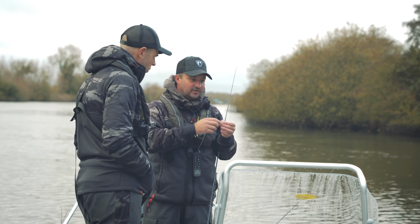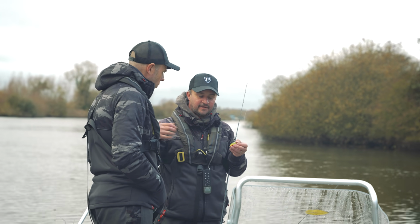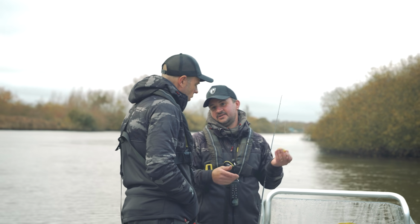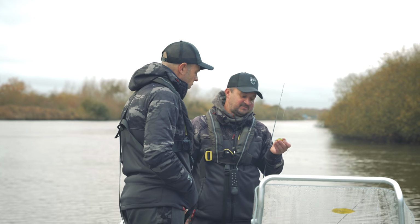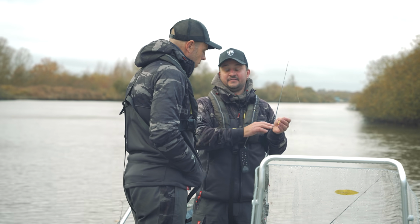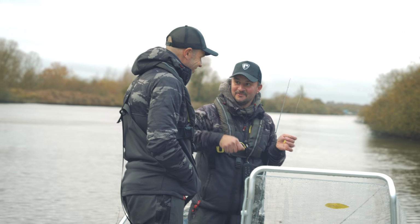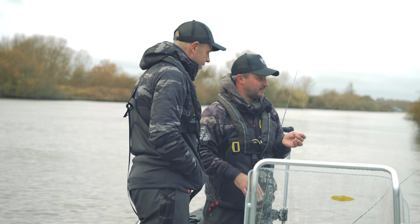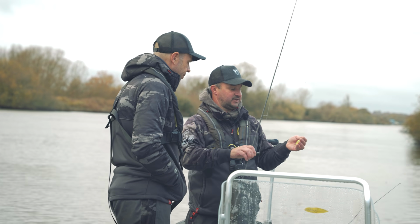Because the noise and the aggression has just fired them up from being a bit lazy and a bit mooching about. Other days you put one through and they just basically stick two fingers up at you and ignore it. So we're not interested. But I love this style of fishing, and this is my style of fishing, a lot faster, a lot more aggressive. We'll run through both of them and we'll see which gets us a bite.